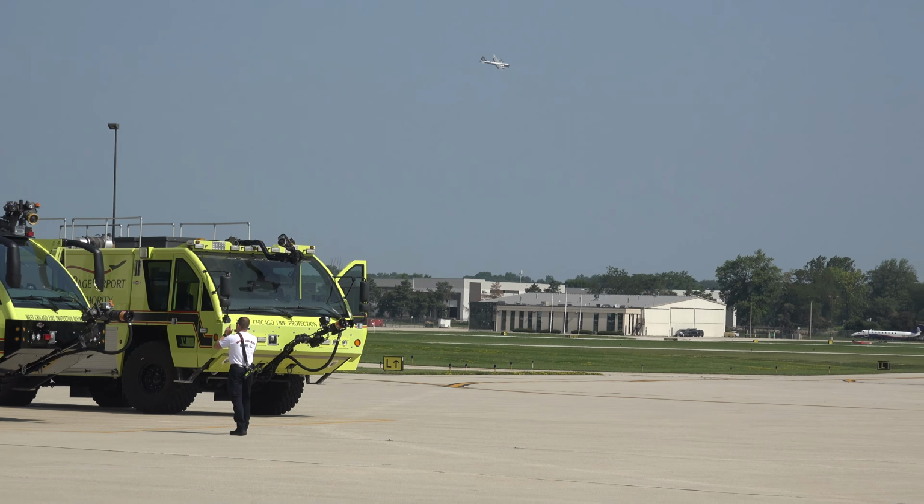So ladies and gentlemen, if you turn your eyes to the sky, you'll see the B29 Superfortress getting ready to land.